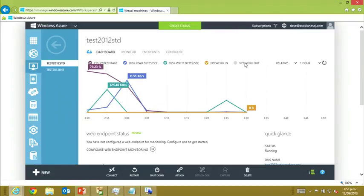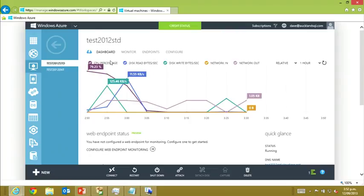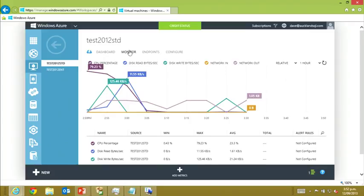Network out, CPU. So it gives you dashboard information. You can do monitoring, so what's actually happened on this box over time. So this is all recorded, and you can scan it across the past 7 days. That information is exportable for you to do local tracking as well.